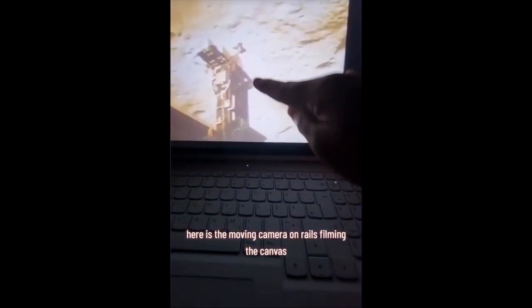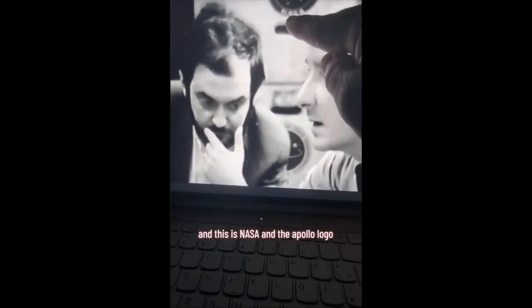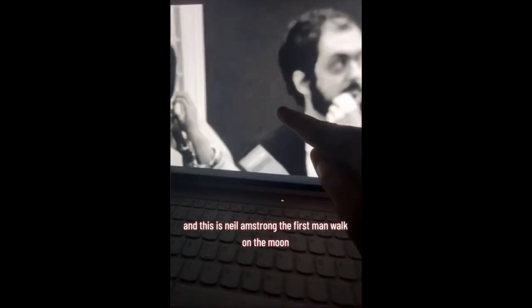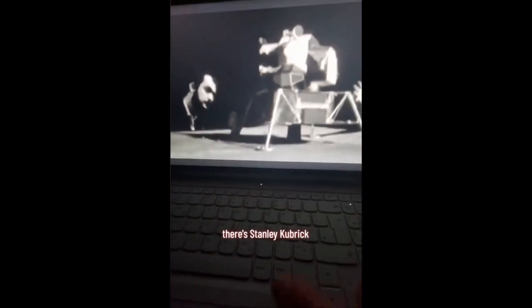Here is the moving camera on rails, filming the canvas. Kubrick, and this is NASA and the Apollo logo. Here is Stanley Kubrick and this is Neil Armstrong, the first man walking the moon. There is a model of the lunar lander. There is Stanley Kubrick. Here you got NASA, astronauts, and Stanley Kubrick at the top of the set.